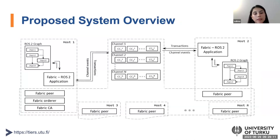So this is a system architecture overview and illustration of the ROS2 and Fabric blockchain interfaces. The Fabric network effectively acts as a data transport layer between individual ROS2 subsystems. A Fabric network is optimized for cross-organizational data exchange and secure, tamper-proof data storage and sharing. Event-driven architecture is the key feature of this research.